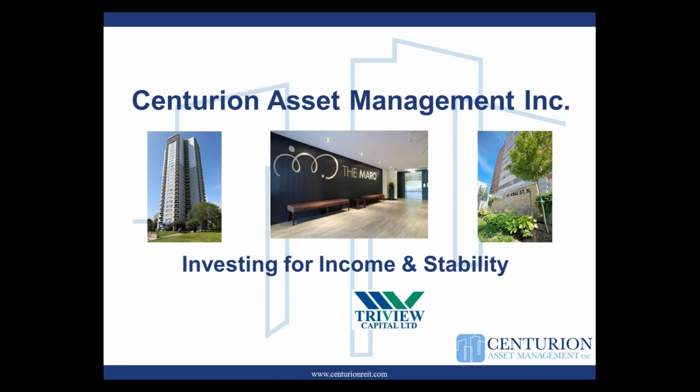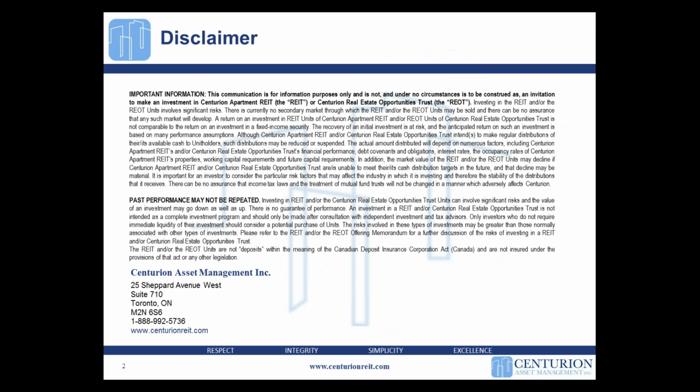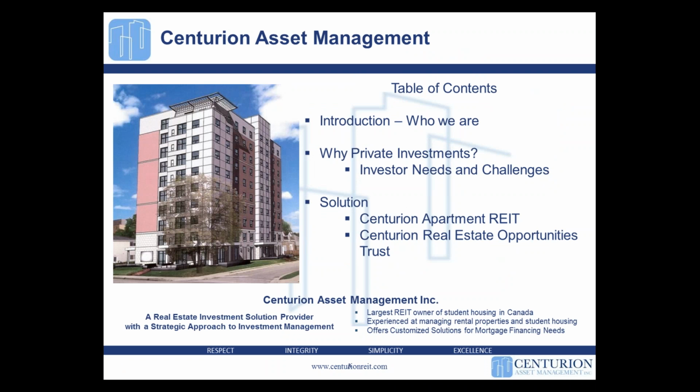Yeah, it is. Now that $1 billion is basically split up between 2 of our investment strategies. And what I love about Centurion is that our portfolios are very simple, they're transparent, and they're focused strategies. They're very easy to understand. For example, our flagship fund is the Centurion Apartment REIT. It's been in existence since around 2006 when we were a limited partnership. We converted to a mutual fund trust in 2009 to the current day.